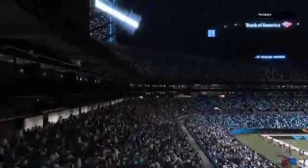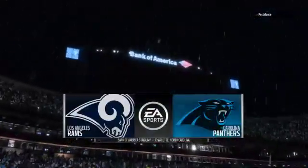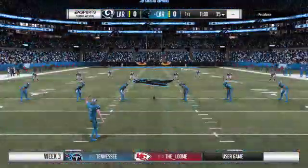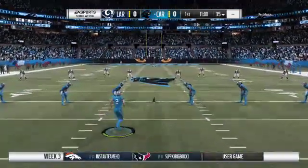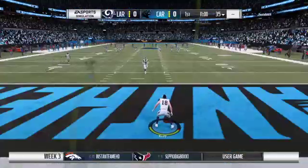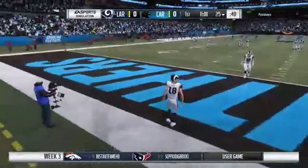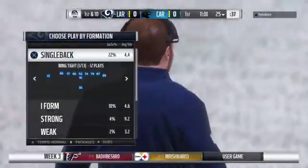EA Sports coverage of the NFL brings us to uptown Charlotte and rain-soaked Bank of America Stadium. The scene a few moments ago, here it is. It's unlike any other in sport as both teams made their way out of the tunnel. These folks are fired up as their guys are ready to do battle between the Los Angeles Rams and the Carolina Panthers. And they will not get a chance to return this one as it's through the end zone for a touchback.